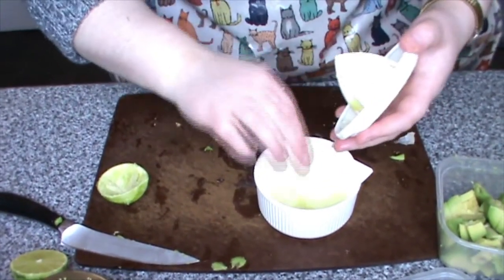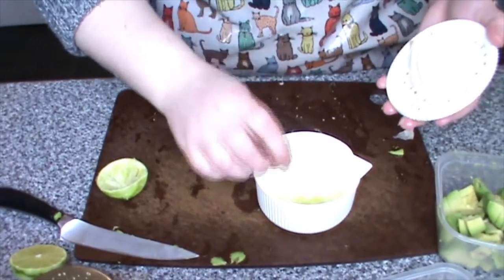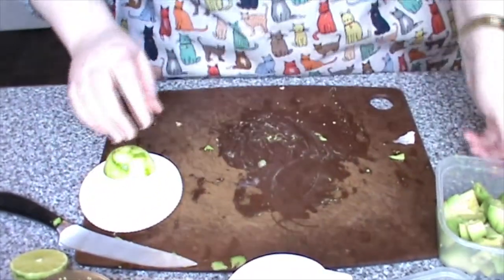But I do like putting the pulp of the lime in as well that comes out, so I always do that. And then clean the pulp into it. If you don't like the pulp, then don't do that. So that's ready to go.